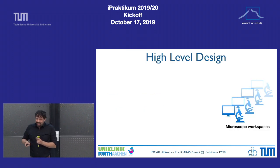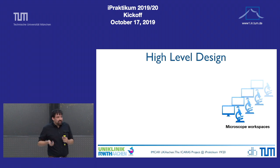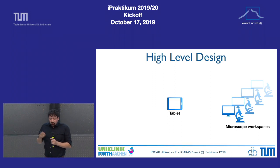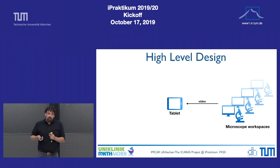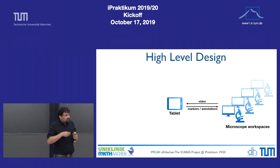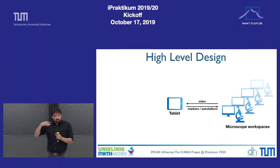Also, some high-level design from my side. So we have these 4 microscopes. These are in a wet lab setting. And we want to have a supervisor who is able to use a tablet, who can see all the video that is streamed from these 4 devices and can create annotations just on his tablet, which will then be streamed back into the eyepieces.